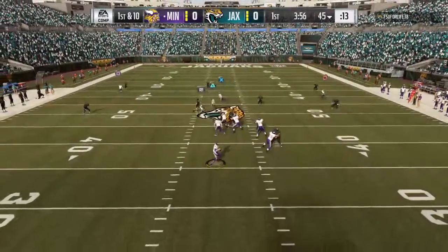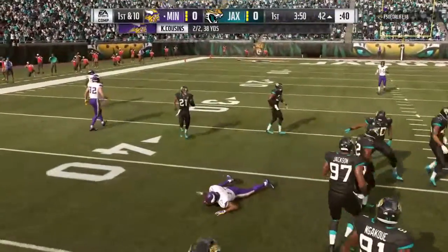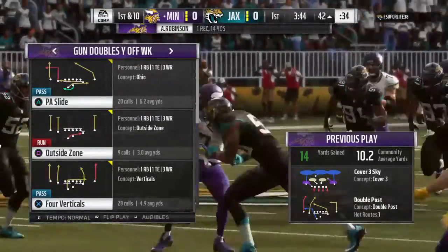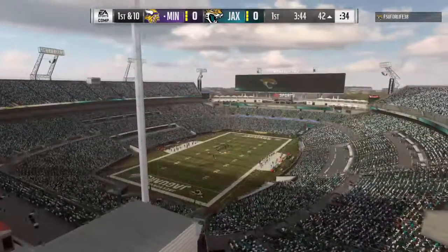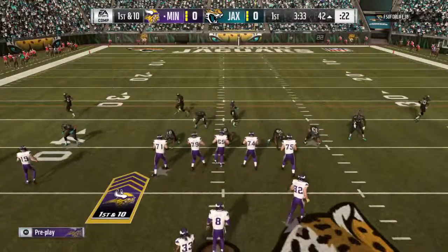Cousins on 1st down. Middle of the field, it's Robinson. And taking it across midfield and inside the 45. They give him 14 yards that time and a fresh set of downs. Back-to-back good plays have them on the move on 1st down.